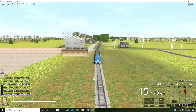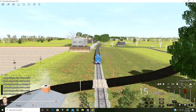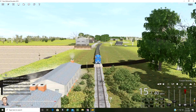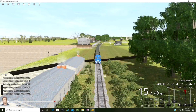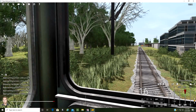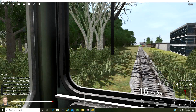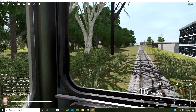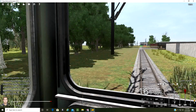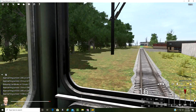This area has been reworked as well. This track was a little bit too straight. Circle Avenue. About this time now, the crew would start calling South Bend Tower to get permission to cross the High Line in order to reach their yard area on the south side of the Conrail main line. Sometimes they would get right across, other times they might be kept waiting here for maybe even an hour or more if there was a lot of traffic on the Conrail main line.